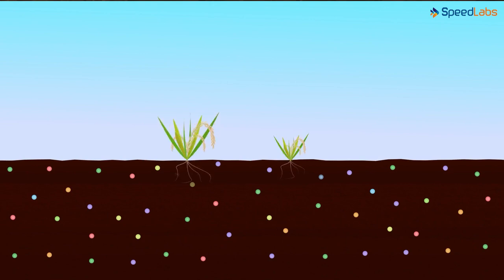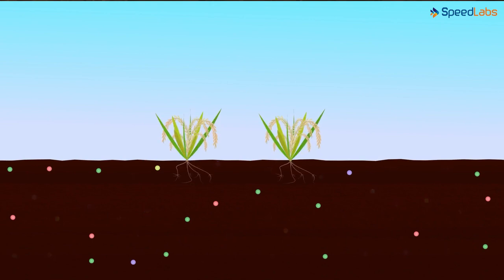Now what happens when we grow a crop here? Well, a look at the soil will tell you the answer. The colored dots have almost disappeared. Where did those nutrients go? The crop took up all those nutrients, didn't it?